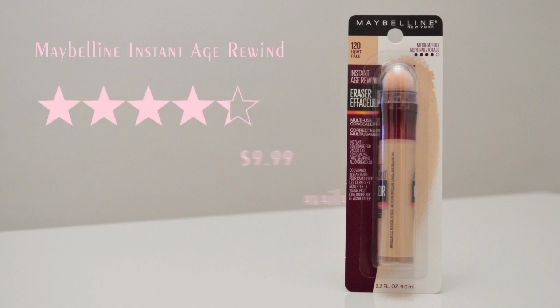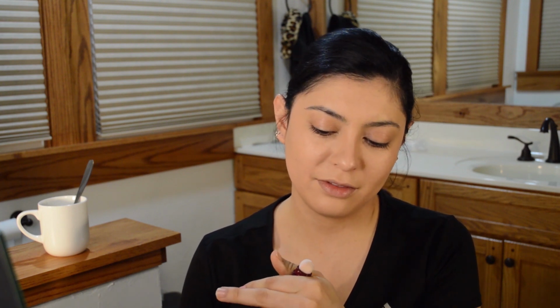Next, we're going to go in with some concealer. This is the Maybelline New York Instant Age Rewind. Turn color on the micro corrector applicator in the direction of the arrows until product is visible on the sponge. So, pretty much self-explanatory. There we go. We have product. This is actually really my first time using this.